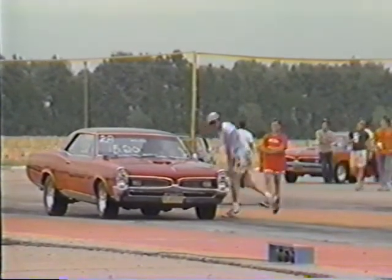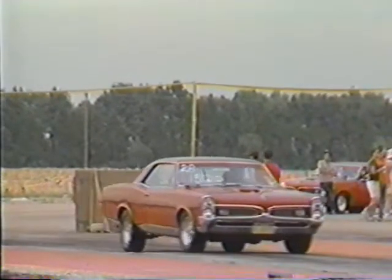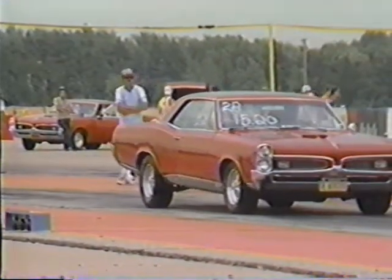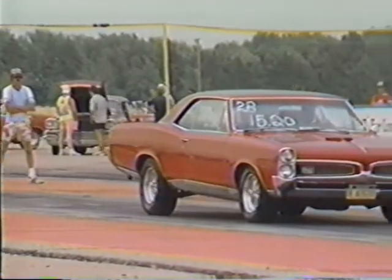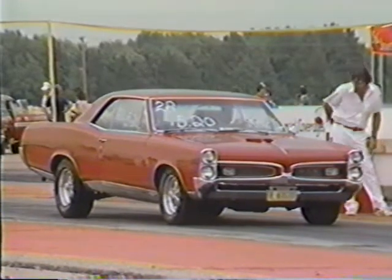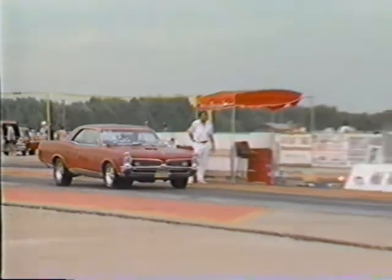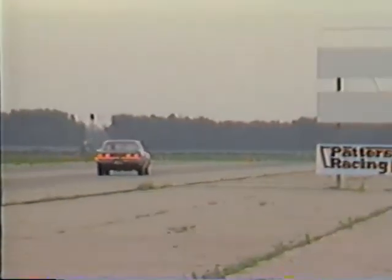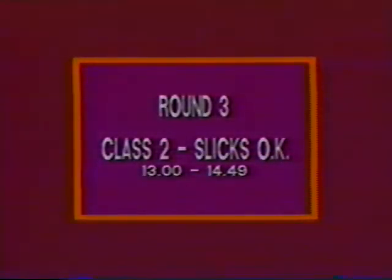Scott Rourke from Salina, Kansas, 67 GTO. This is a good time for him to see if the car's dialed in close. Let's see what he does. He's got 15.20 on his window. Let's see what kind of ET he turns. .74 at 82 miles an hour. Not sure what he was doing there, but whatever. He'll be back to the next round.